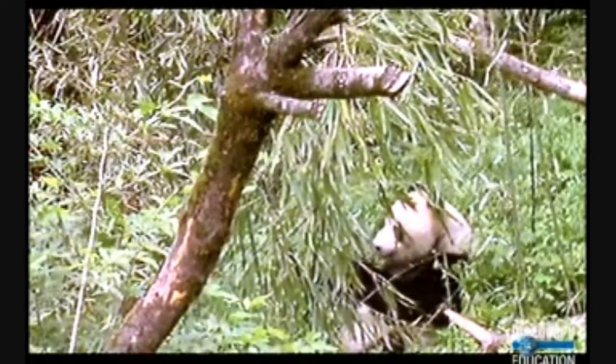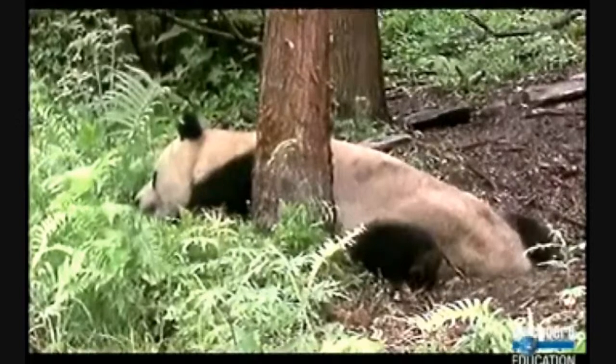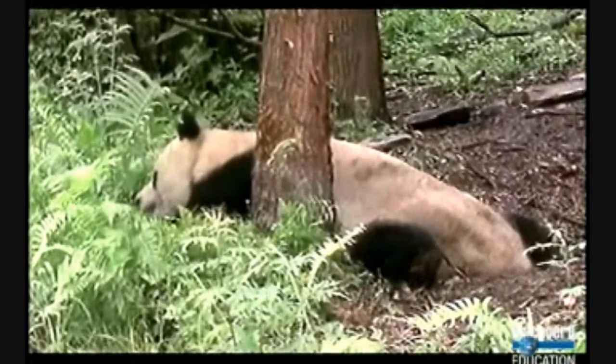To maintain their energy levels, they must eat constantly, spending up to 14 hours a day doing nothing else. In fact, the panda can only afford to sleep about 4 hours a day.